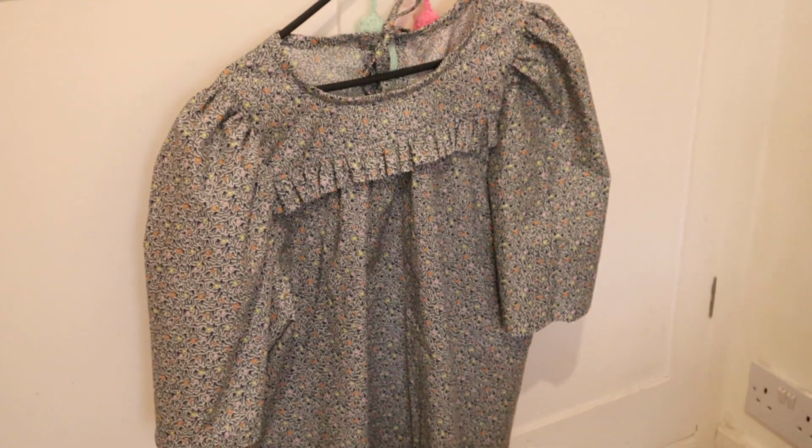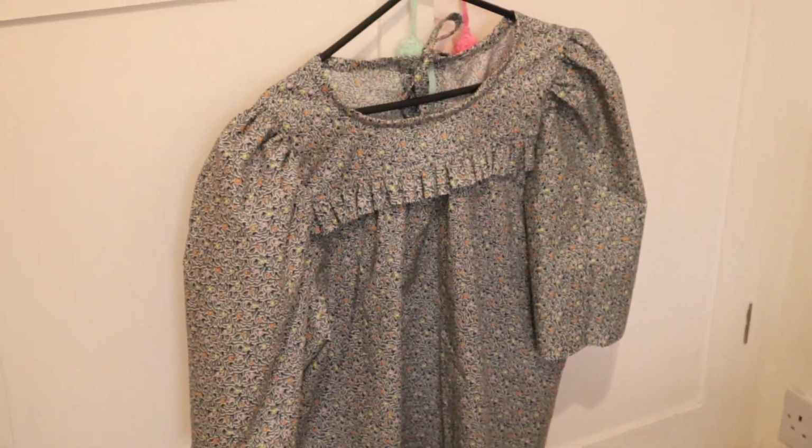Okay guys, so actually ended up putting the sleeves in.